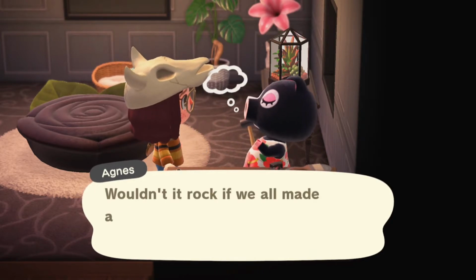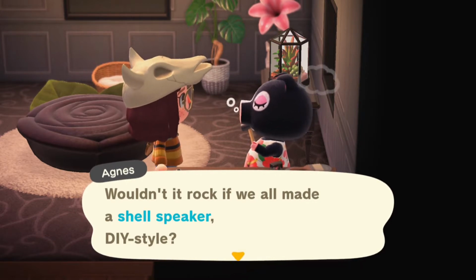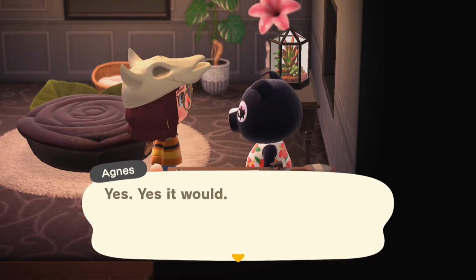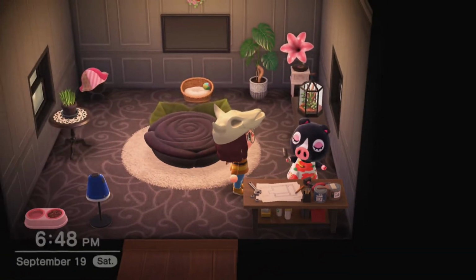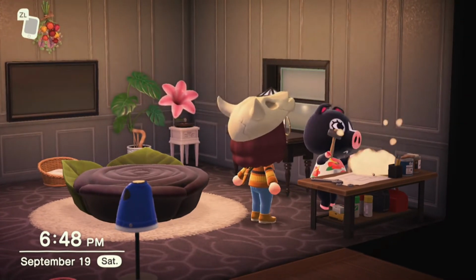Oh, I love how her little ears flap. Wouldn't it rock if we all made a shell speaker DIY style? Yes, it would. If you look closely, her little ears move.